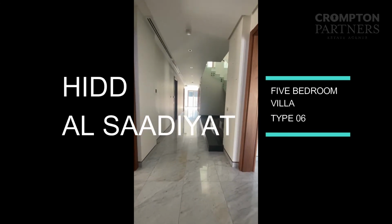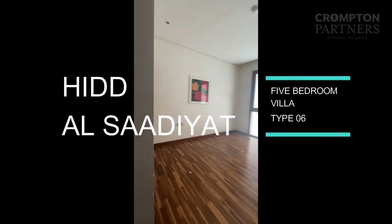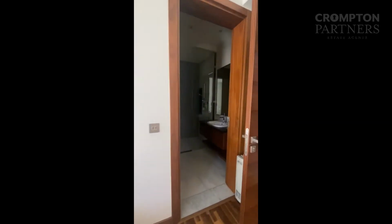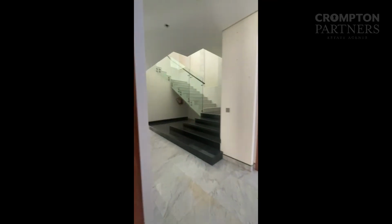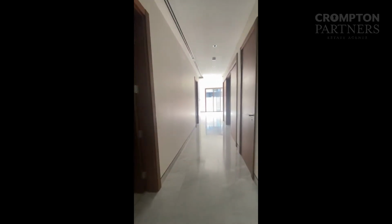5-bedroom villa on Street 2, villa number 14, 5 bedrooms. Ground floor, that's the guest bedroom. Toilet.